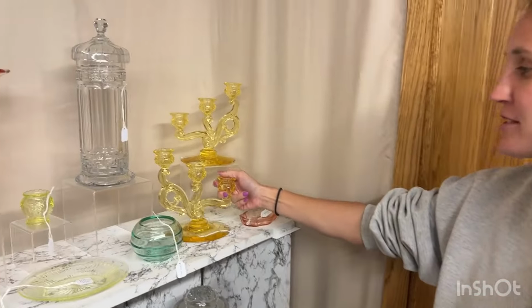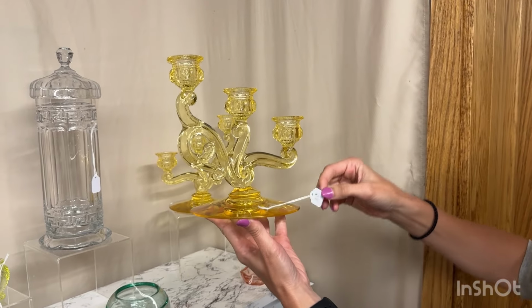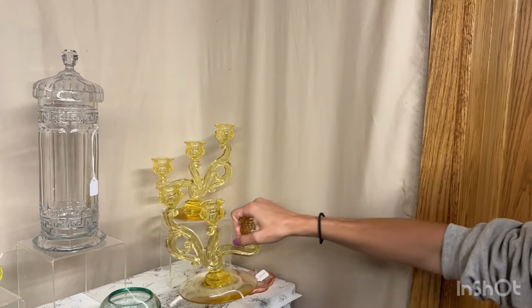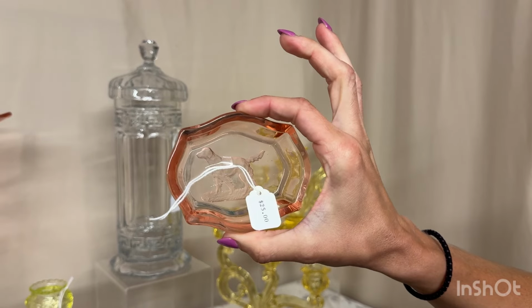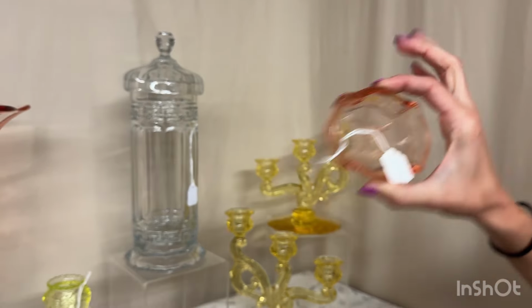First item today is a pair of Sahara Cascade, not Revere, 3-light candle holders. First item right out of the box. $475. All right. This is a Yeoman ashtray. It has a little bit of wear to it and has an Irish setter etched on the bottom of it. $25.